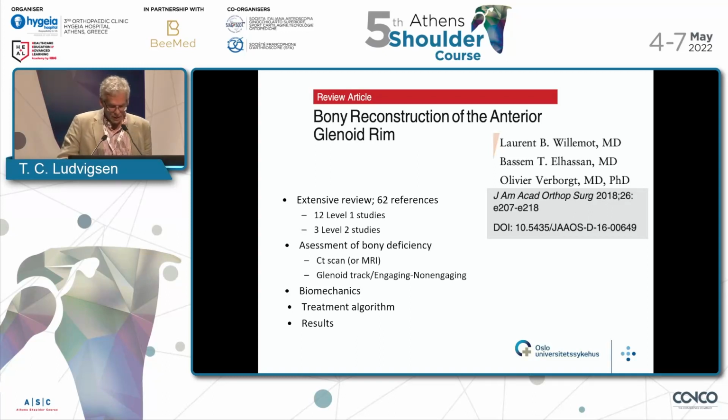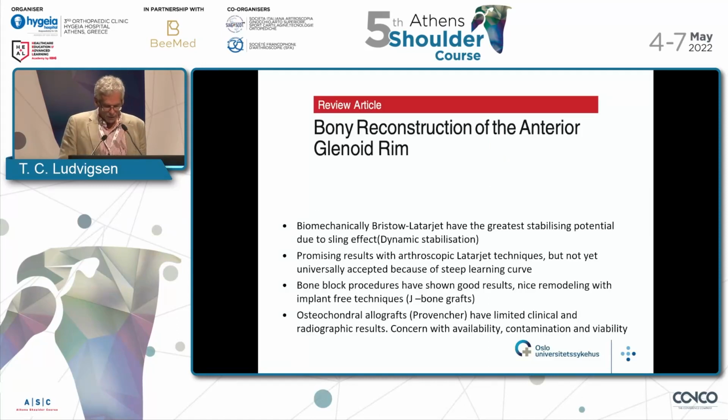So this study looked at the bony reconstruction of the anterior glenoid rim, 12 level 1 studies, 3 level 2 studies, with a good assessment of bony deficiency with CT scan, looked at biomechanics and the results. And the conclusion is that biomechanically, the Bristow-Latarjet has the greatest stabilizing potential due to the sling effect. But there are promising results with arthroscopic Latarjet. Bone block procedures have shown good results, nice remodeling, with also implant-free techniques.